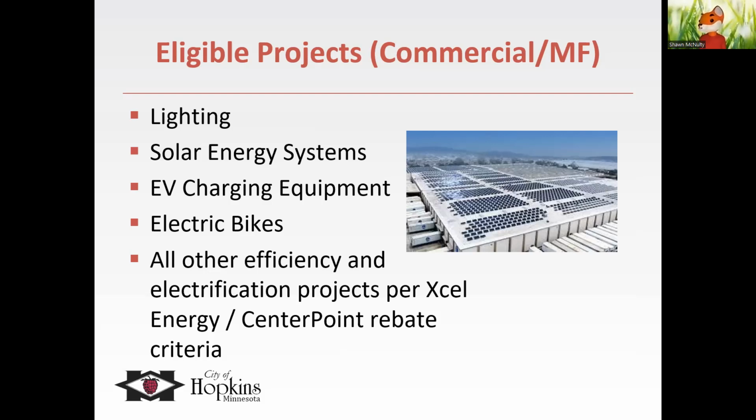And then there are some other electrification and efficiency projects that we would consider for commercial properties based on those Xcel and CenterPoint rebates. So as you look through rebates that are available to commercial and multifamily projects, we really encourage you to reach out and ask us, hey, is this particular item something you would consider covering? We can work through that on a case-by-case basis based on what Xcel Energy and CenterPoint are offering.